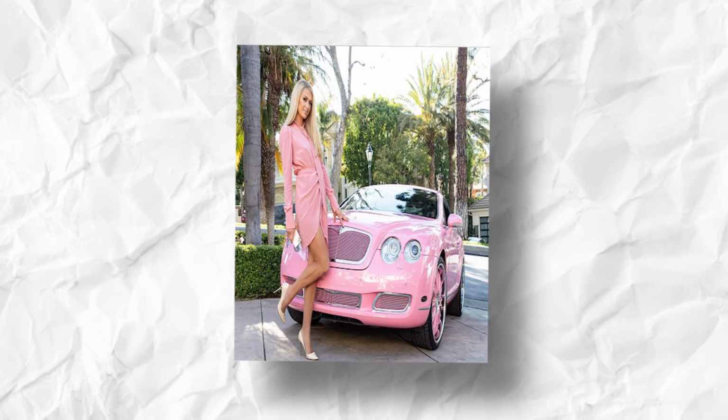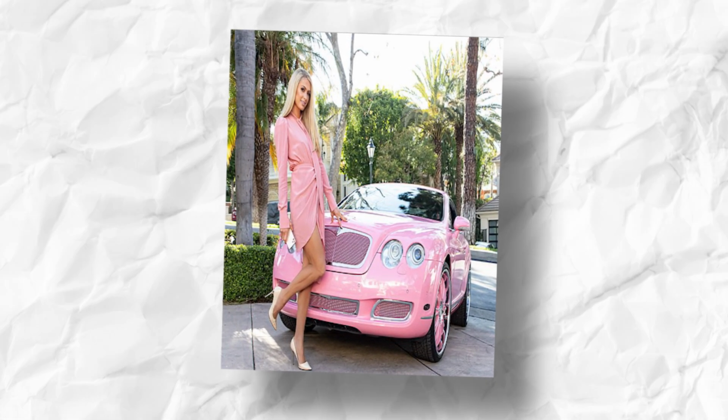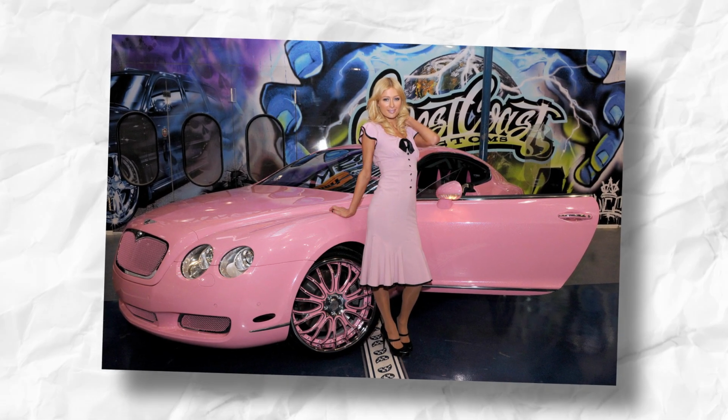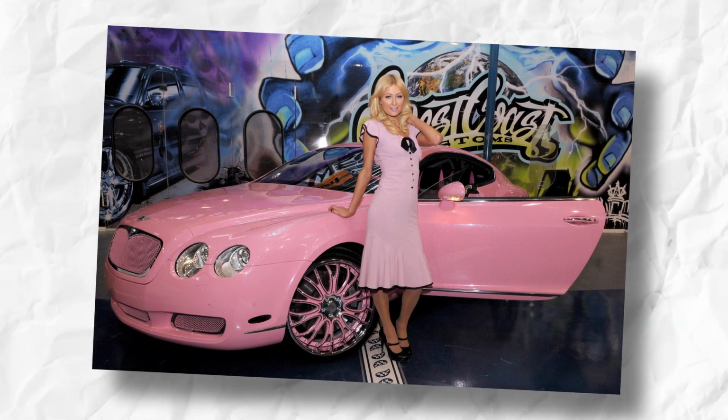It was Paris Hilton, infamous for being a real-life Barbie. Paris thought that her $400,000 Bentley wasn't standing out among the crowd, and it looked really ordinary, while the celebrity is used to outrageous things. So she decided to contact West Coast Customs, who completely changed the look of her car.